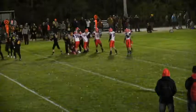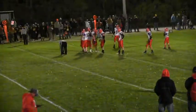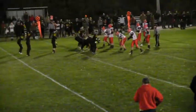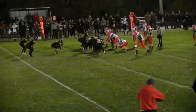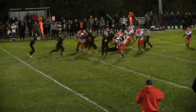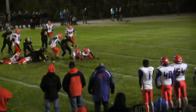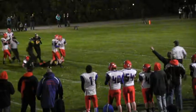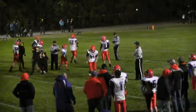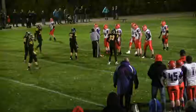Takes the ball inside, picks up about a yard. Second and 9 for the Warbirds. Fumble recovered by the Patriots. Recovered by Riley Banger at the Patriot 32-yard line.